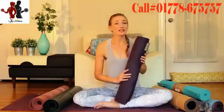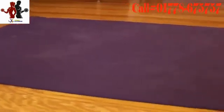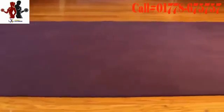This is my own personal Jade mat in purple, and the only con with the Jade mat is that it smells a lot of rubber when you first get it. It can wear easier than, say, a closed cell mat, but honestly, unless you're doing vigorous yoga every single day, three times a day, I really don't think the wear and tear issue is that big a factor.